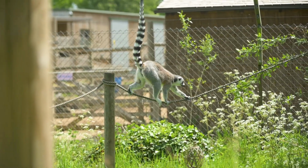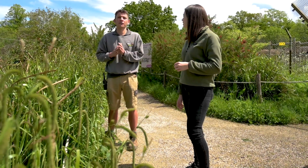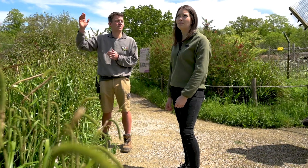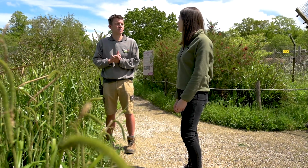They're leaping around all over the place behind us. How far can they leap? So a lemur from a standing start can leap a good few meters, which means that we of course have to make sure we utilize this by giving them quite a tall climbing frame, so they're able to jump between the various trees and exercise as much as possible.